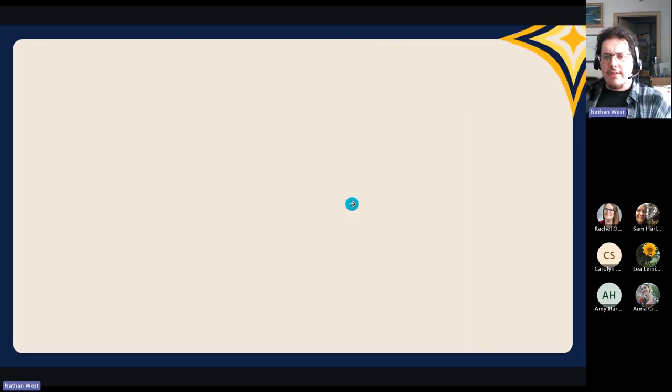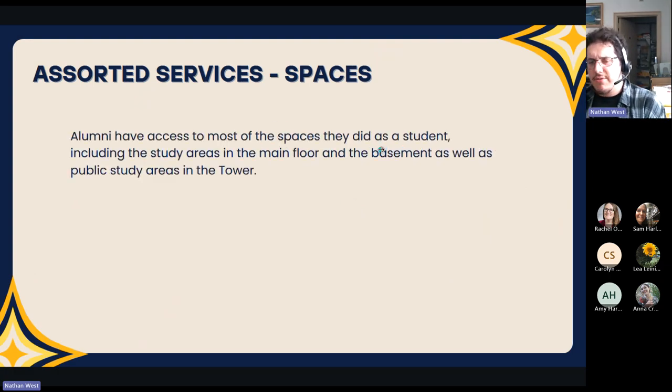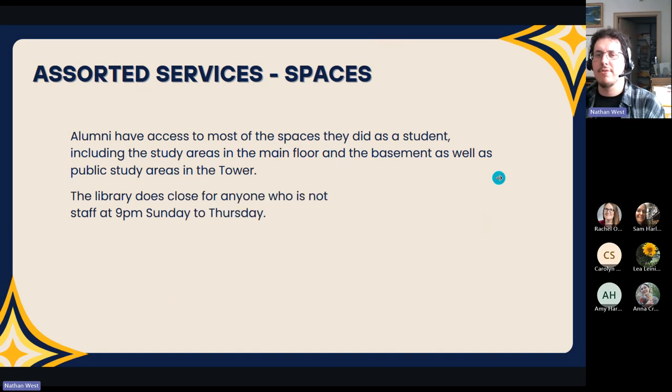All right, so that's the end of the larger access question. So I'm just going to run down a quick list of some of the other services provided to alumni and the general public to cap this off. First off, access to spaces in the library. Alumni have access to most of the spaces that they did as a student, which includes the main study areas on the main floor and the basement, as well as the public study areas in the tower.